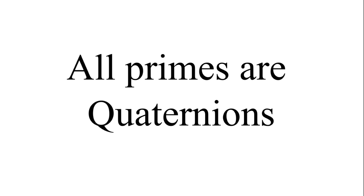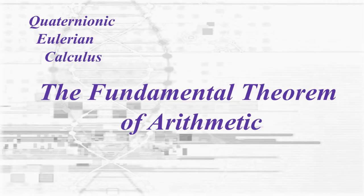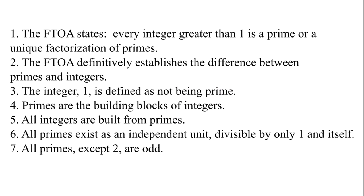The fundamental theorem of arithmetic states every integer greater than 1 is a prime or a unique factorization of primes. The fundamental theorem of arithmetic definitively establishes the difference between primes and integers. The integer 1 is defined as not being prime. Primes are the building blocks of integers. All integers are built from primes. All primes exist as an independent unit, divisible by only one and itself. All primes except two are odd.